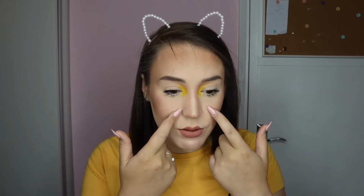It hasn't settled into my lines, my under eyes look concealed, it has matched my neck perfectly, but there's no line. I really like this. It feels super lightweight. It feels like a moisturiser. It hasn't dried out my skin. It just feels amazing. I actually really like it. I'm going to wear it for the rest of the day.